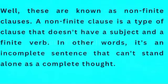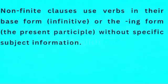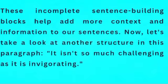A non-finite clause is a type of clause that doesn't have a subject and a finite verb. In other words, it's an incomplete sentence that can't stand alone as a complete thought. Non-finite clauses use verbs in their base form, infinitive, or the ing form, the present participle, without specific subject information. These incomplete sentence-building blocks help add more context and information to our sentences.